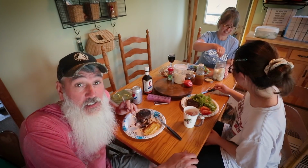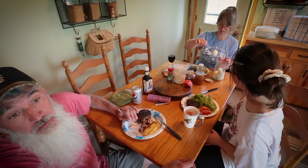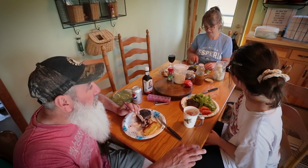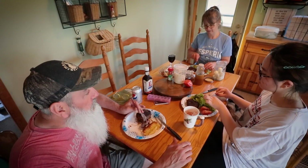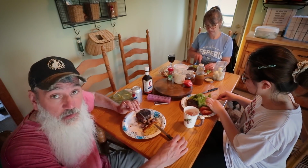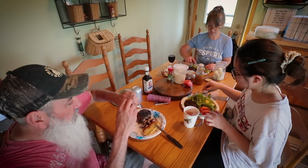Well, it's about 6 o'clock. Still a nice day. It's pretty warm. Got up to almost 80 degrees here today. Tomorrow the high is about 70. So we're going to finish up and enjoy our dinner, take some showers and sit out by the campfire for the rest of the night.